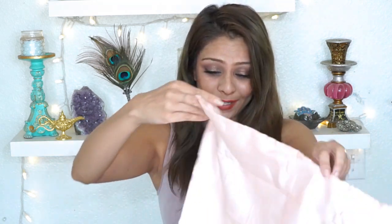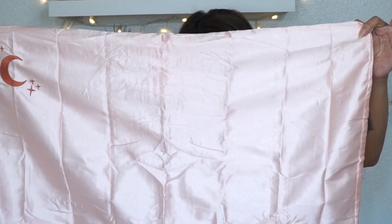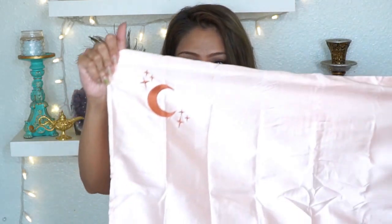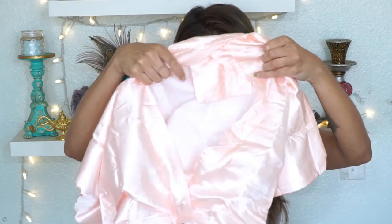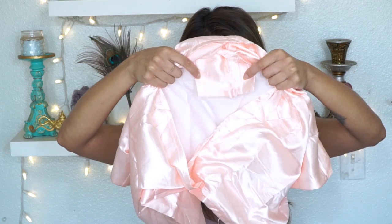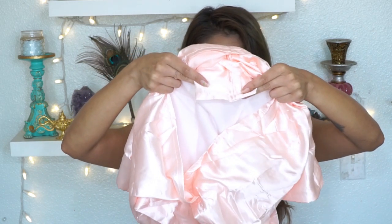Oh my god, you guys, look at this. Do you see this pillowcase? How cute is this? It's going to be so pretty. And it has the moon logo right there. And also, if you see in the back, it actually truly does have a little pocket for your crystals, which I really, really like.